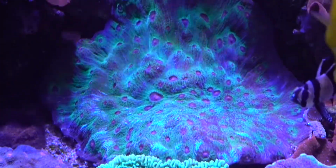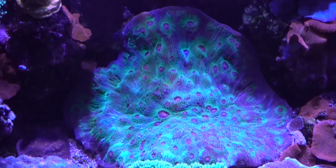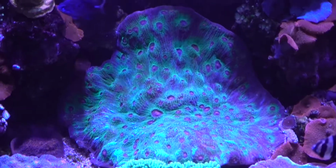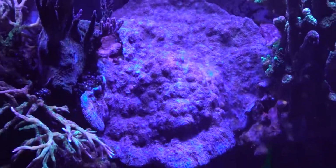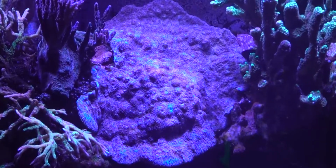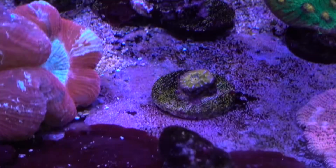That one's an Avatar chalice, and that is massive, and you can just see it growing up the rock. I must have had that 4 or 5 years and fragged it I don't know how many times. But most of the chalices I've got on this sand bed, except for this one. This started off as a really small frag, probably the size of a 50p piece, and it's just grown high up, which is unusual.